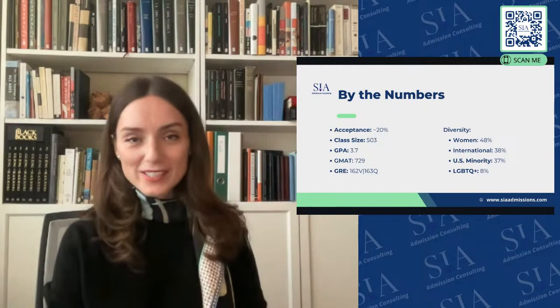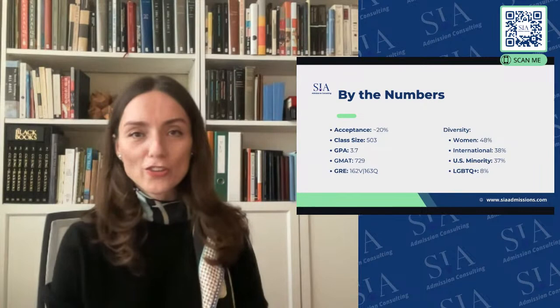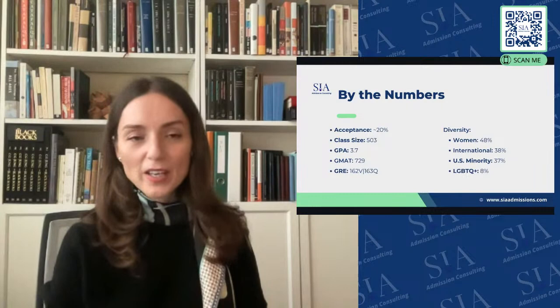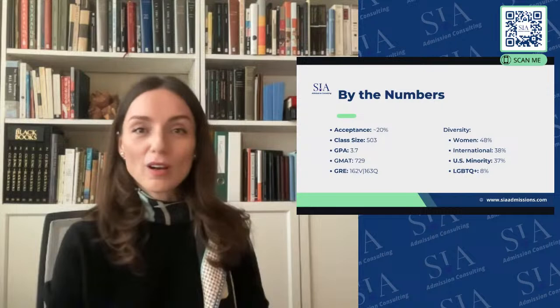So these are relatively competitive scores as far as the class profile is concerned. If you are above or below one of these, you just have to make sure that you have a well-rounded candidacy. So other areas can substantiate, for example, for less than a 3.7 GPA, that would mean you would need a stronger GMAT or GRE to showcase that you are a competitive candidate for a top-ranked business school.